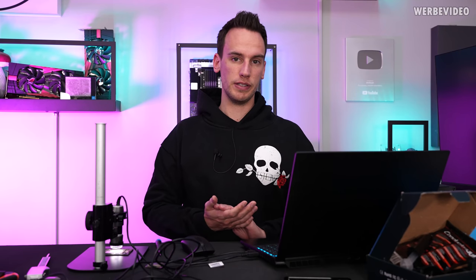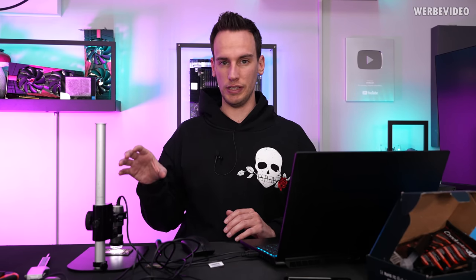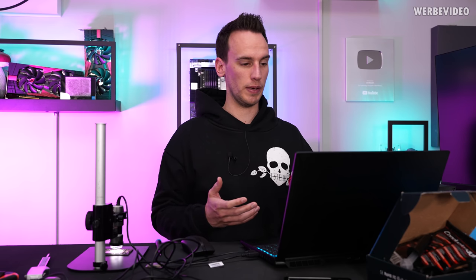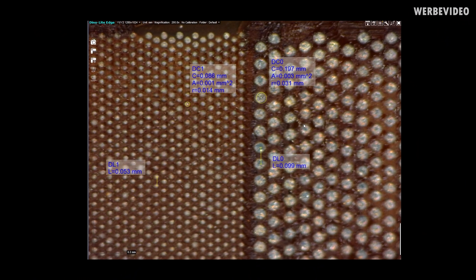For easier comparison and also measurement reasons, I decided to put the substrate underneath the USB microscope, which allows measurements directly here on this PC. The area on the right side forms the connection between the CPU chiplet and the normal PCB sitting underneath. We have a pitch of about 0.1 millimeter and a bump diameter of about 60 micrometers. The area on the left is the EMIB area, and there we can see a pitch of about 53 micrometers.